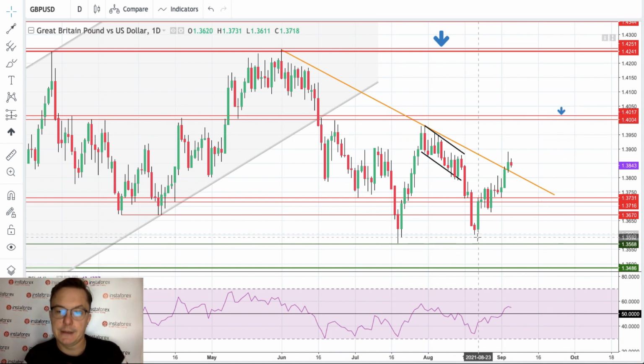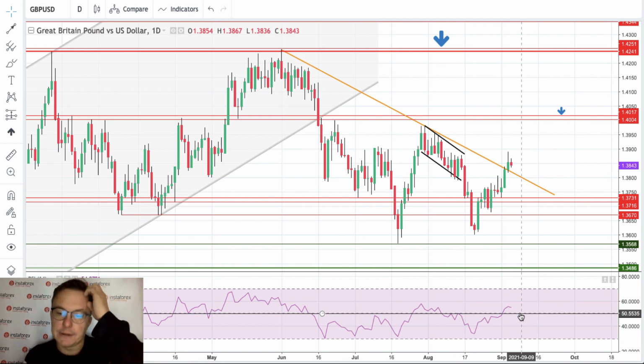Supply zone. This looks very good. This looks very, very bullish to me, because we break above this. We broke above this trend line. That's the first thing. The second thing is we broke above the level of 50, which is the neutral level, of course, for this market in terms of the momentum.